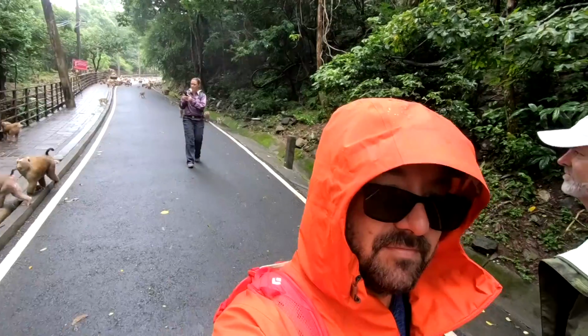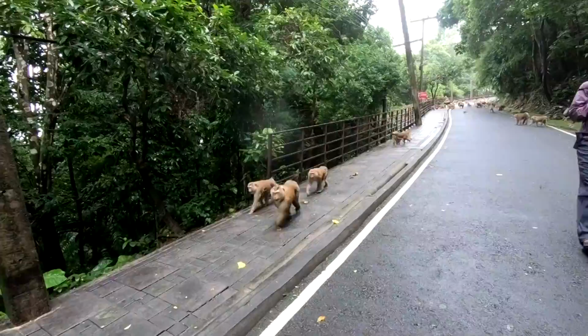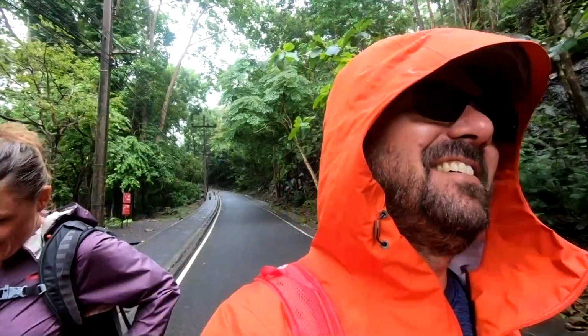That's a big male right there. Yeah. That was awesome. Monkeys. Woo! They're still following us. It's pretty creepy. We're not out of the woods yet. Normally that's a figure of speech.